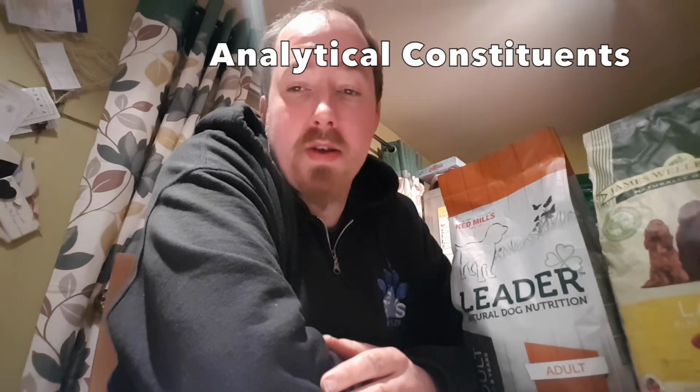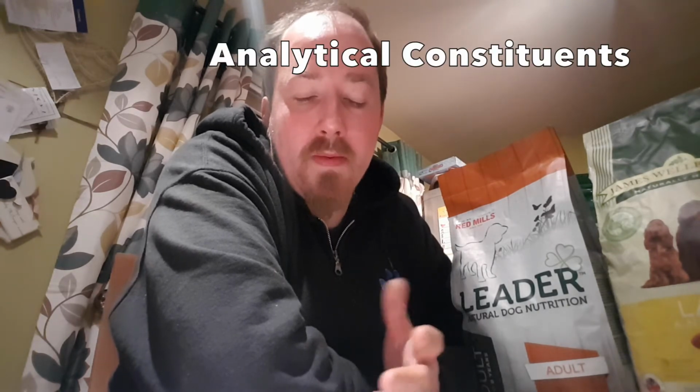The other thing you look at on the side of the bag is the analytical constituents. They legally have to put them on anyway. They have protein, fat, fibres, and ash. Ash is one of those things that confuses a lot of people because it's on the side of the bag, but whenever you think of ash, you automatically think of burnt. But basically what ash is broken down to is the measure of the mineral content. That's what ash means. So if you're looking to know what kind of mineral content's actually in the bag as a percentage of the whole bag, that's the one you're looking at, ash.